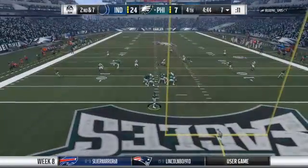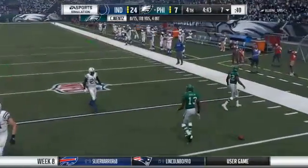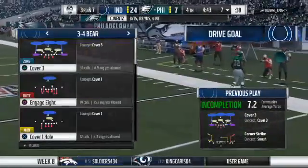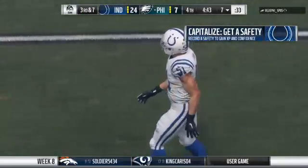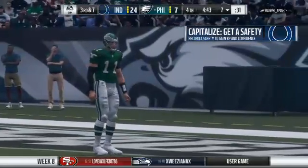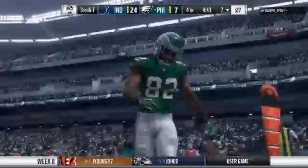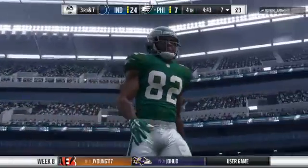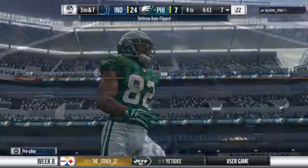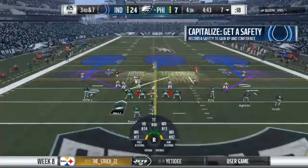Wentz to throw on 2nd down. That's incomplete. Nearly another pick. My goodness. Brandon, at least there's one bright side to that incompletion. What's that? It wasn't an interception. Wow. You're a nice guy. That was kind of savage. But correct. No pick, just incomplete that time. So incomplete on 2nd down. Now they'll look to convert here on 3rd.